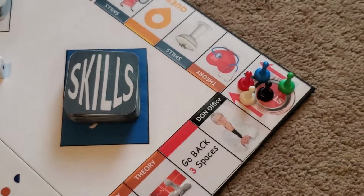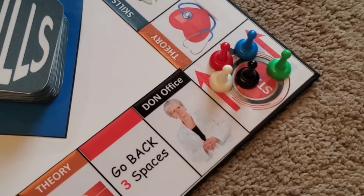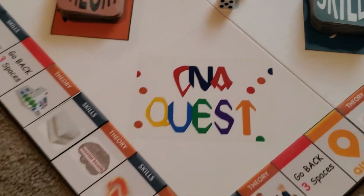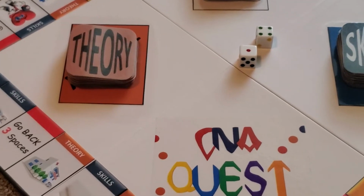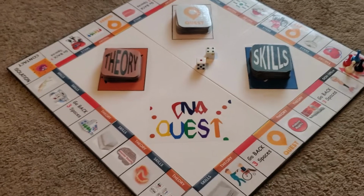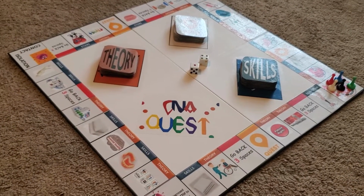The game will come with 5 pawns. And there you go right there: green, blue, red, black, and yellow. And 2 dice. Yes. And I'm going to just back this up a little bit. I am really excited about this because this is actually the first game that I have created and designed.